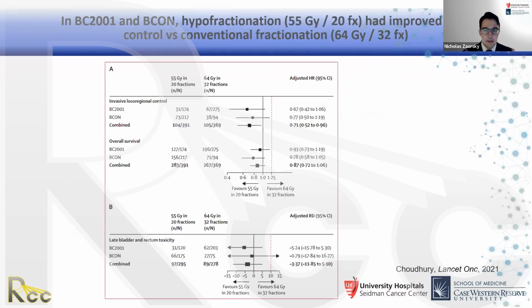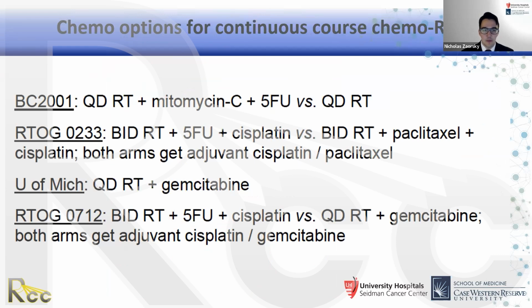The other important finding from BC 2001 and BCON, which is a separate trial, where a meta-analysis was performed of these two trials, was that hypofractionation, that is 55 Gray in 20 fractions, had improved local control versus conventional fractionation, or 64 Gray in 32 fractions. And so you can see that on the forest plot here. Even though BC 2001, I think, provides one of the standards of chemoradiotherapy for bladder preservation, there are other options. So for example, RTOG 0233, University of Michigan, and RTOG 0712 had different types of chemotherapy regimens that were used.